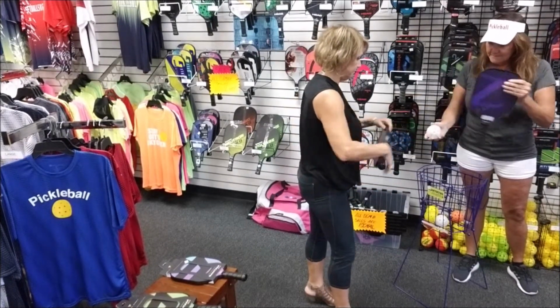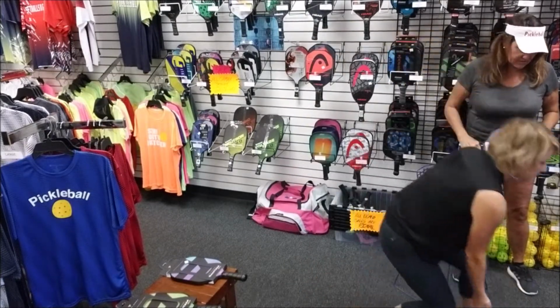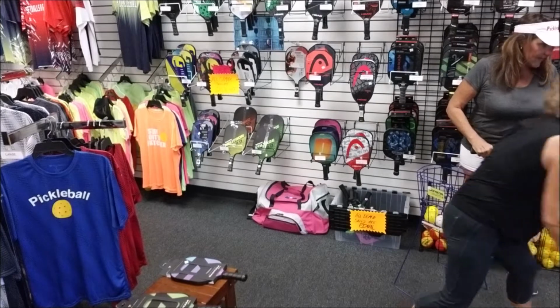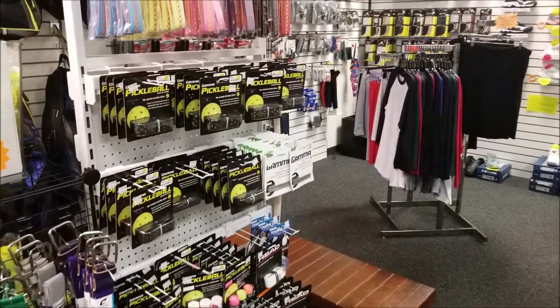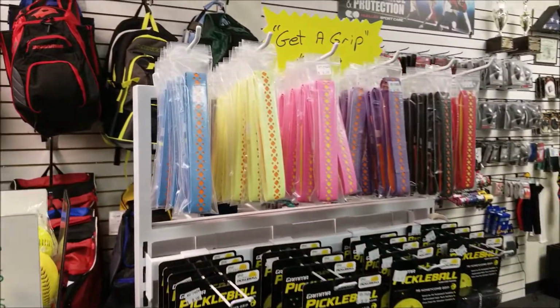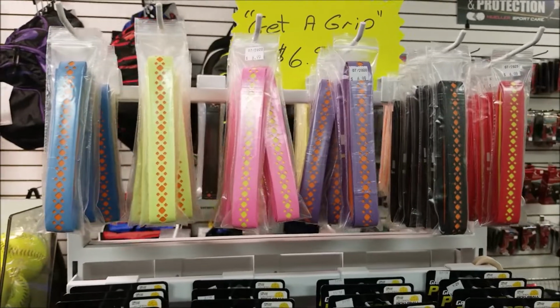So just try again. Yeah, that I can feel, now it's definitely lighter. You see how it just pops a little bit coming back, and you can direct the paddle where you want it to go. And when you buy a paddle, you have to bling it out with a grip.